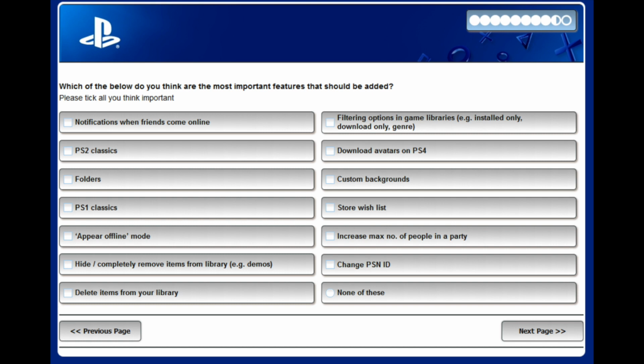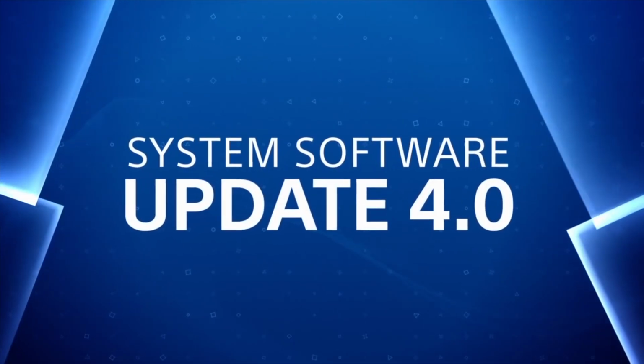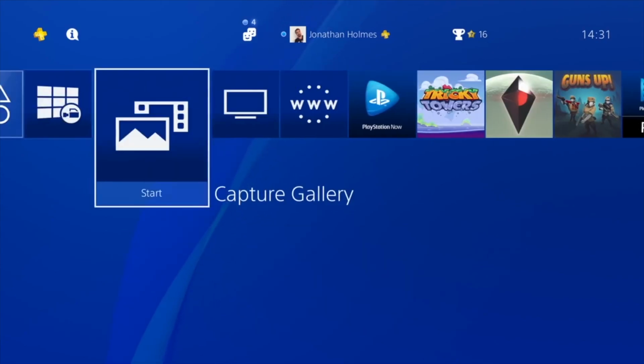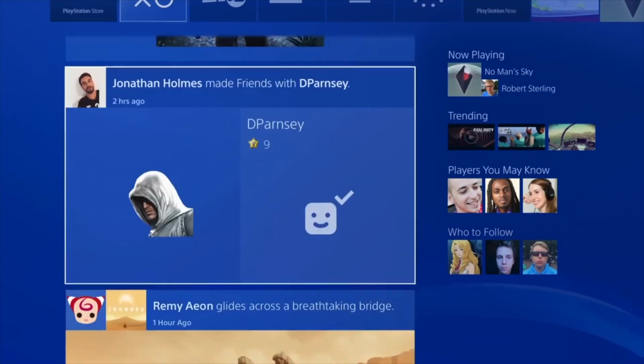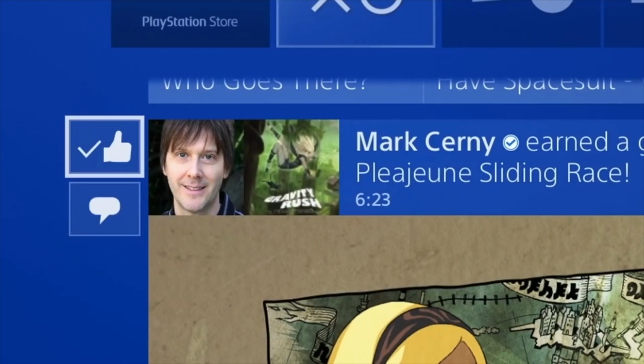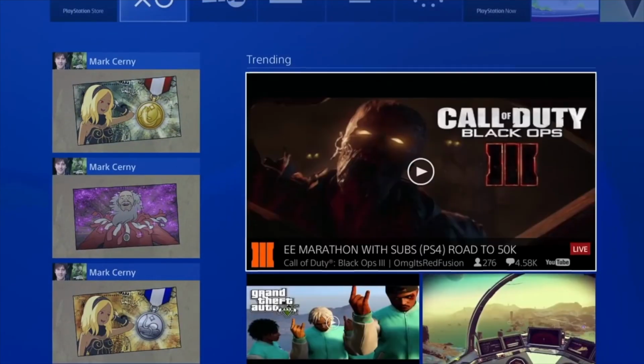In terms of what we could expect in 5.0, that's the interesting part. We still have not seen the inclusion of PS1 classics, completely removing games from the library, deleting items, a store wish list, increasing the max number of people in a party, or the big one that we all really want, changing PSN IDs. I guess you would assume they might need a firmware update to include that sort of feature. Certainly that wouldn't be something server-side unless they just update the PlayStation Store, assuming they would charge people for an ID change every time you want to do it. But those are things that were previously asked during a survey, and we still haven't seen them. So you've got to figure maybe one or two of those will be in the pipeline for 5.0.